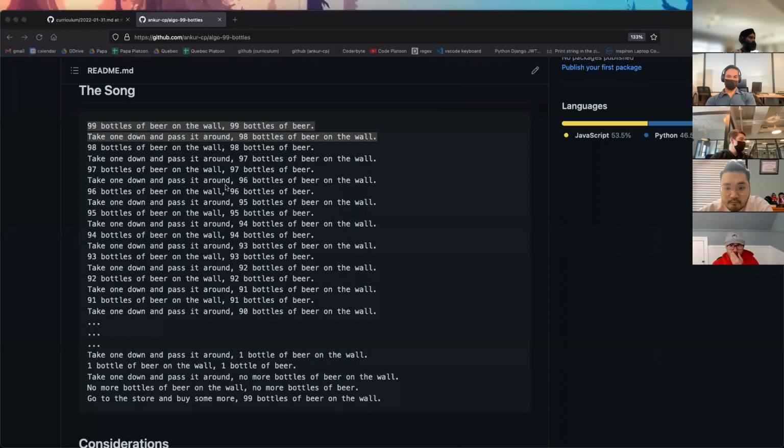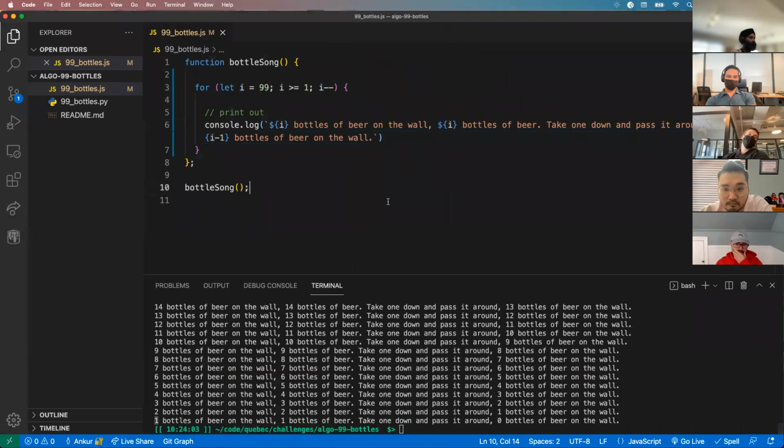There's one thing that I can see that we missed, and that's when there's 1 bottle of beer. It's not grammatically formatted correctly. Right. We say 1 bottles of beer on the wall. It should just be 1 bottle, singular. Okay. How do you think we should handle this? Should we write an if statement to special case that or do something with our output here?